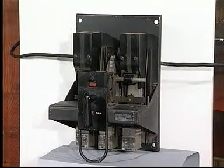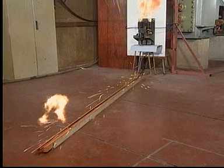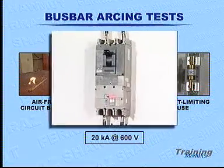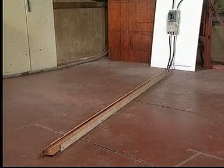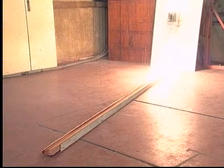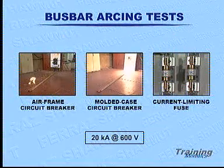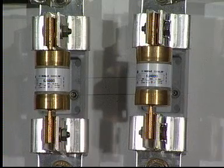The first test shows an airframe circuit breaker. The freeze frame of this test shows that the arc has migrated almost the entire length of the bus. The second test shows a molded case breaker. The freeze frame of this test shows that the arc migration is significantly less, the result of a faster opening time. However, notice the size of the arc for comparison to that of the third test. The third and last test shows current-limiting time delay Class J fuses.